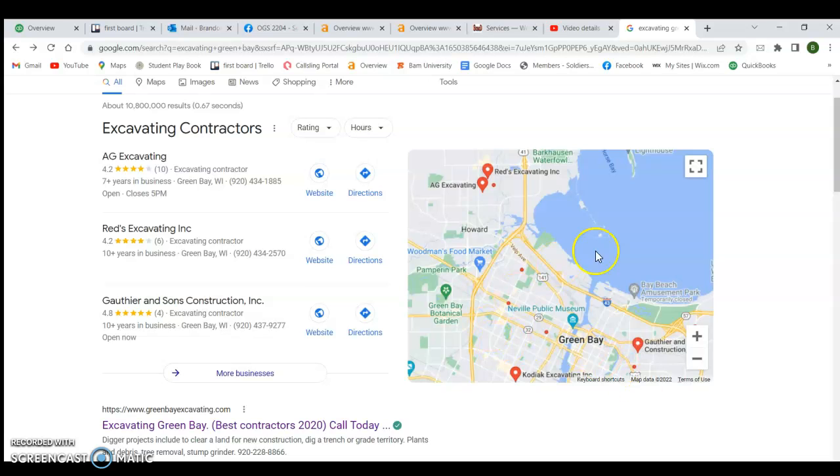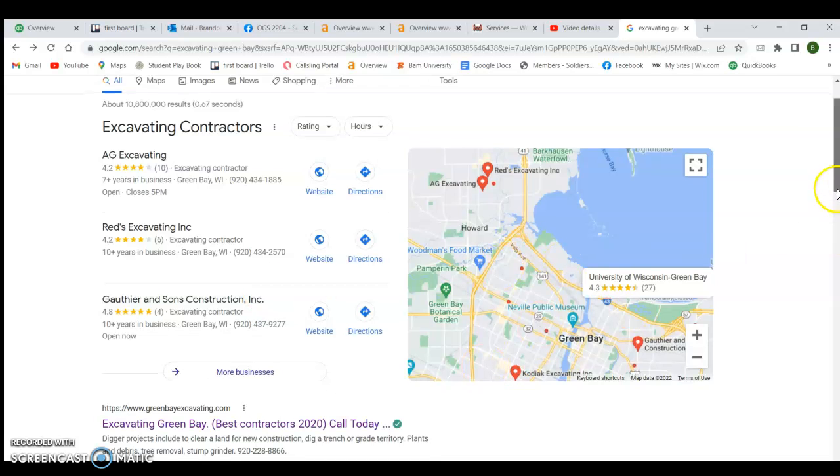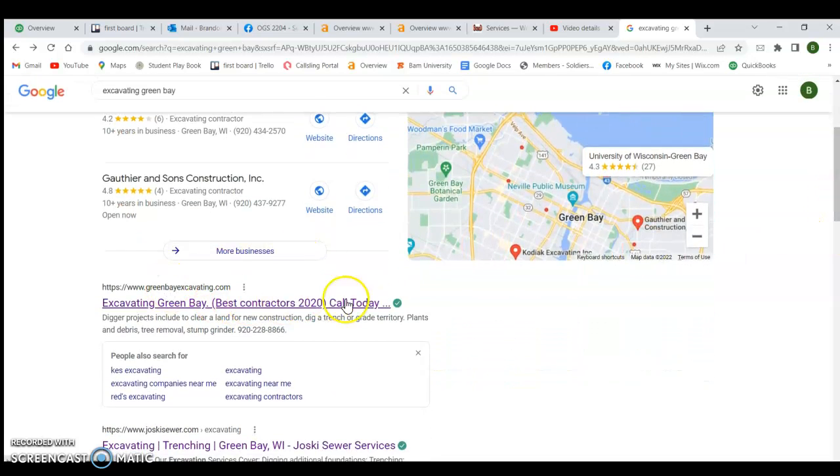Now, just because you're in the map pack doesn't mean you're going to be ranking organically. If we look at this map pack, we've got three companies in there, but the first organically ranked company is this Green Bay Excavating. They don't necessarily work on their citations, but they do work on backlinking and referring domains. And what I mean by that is this.